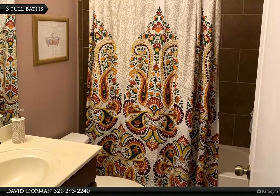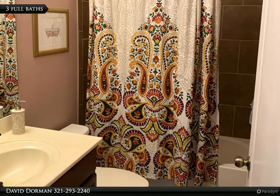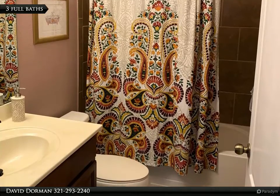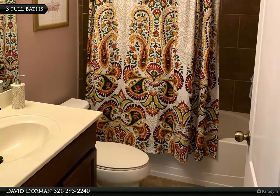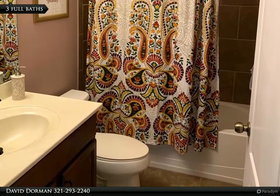The primary suite features a tray ceiling, large windows overlooking the pool, a huge walk-in master closet, and a comforting bath. The primary bath features a double sink vanity with granite counters, polished fixtures, a garden tub, and a separate shower. The additional 2 bedrooms are each of a good size in addition to the full-size bath.